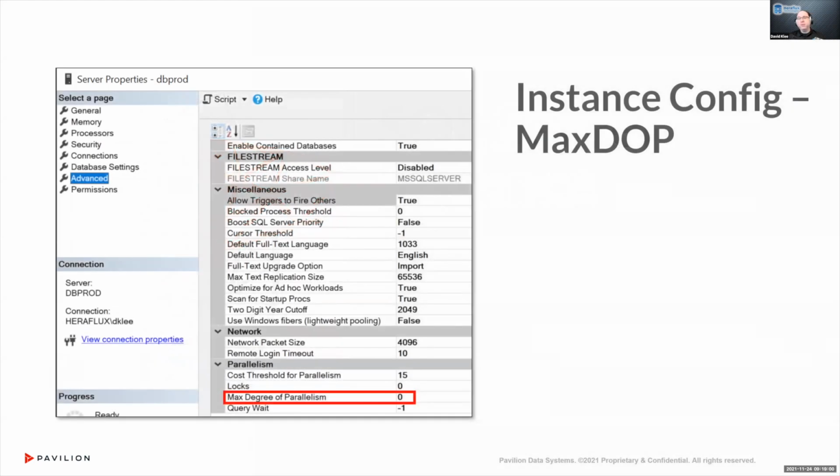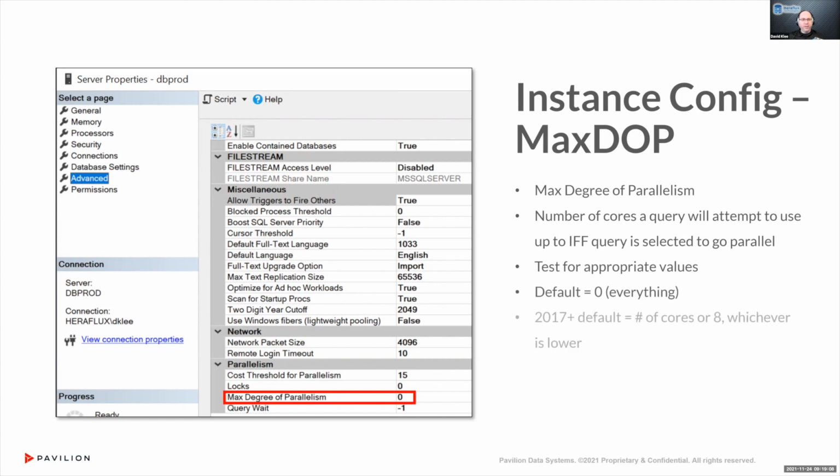Let's bump up to the CPUs. We spent all this time on vNUMA and physical NUMA. Let's make sure your database workload is actually able to take advantage of that. There's a setting in the database engine called the max degree of parallelism. If a query goes parallel, this is the number of CPUs that it is going to try to parallelize against. By default, it uses everything, or if you're on 2017 or above, it's the number of cores, or 8, whichever is lower.